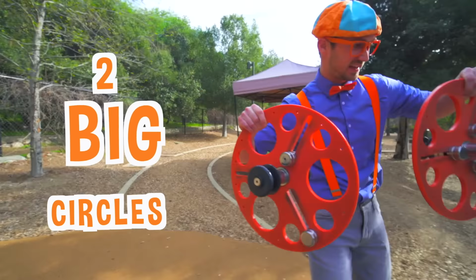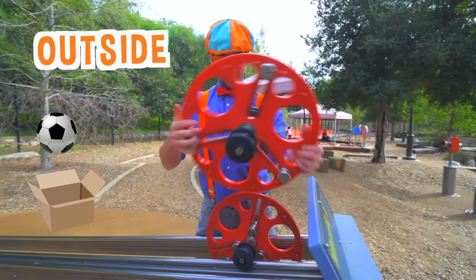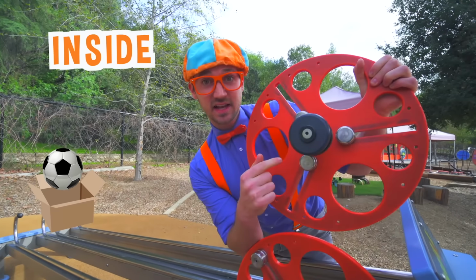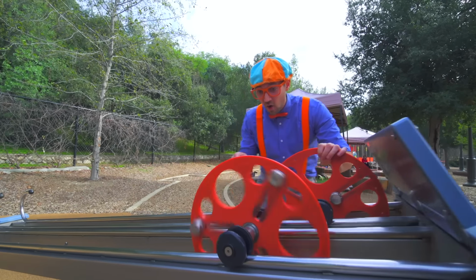Big circles, okay? And then there's some metal pieces. Let's put them on the outside, okay? And this one, they're on the inside. And let's check the speed of them. Ready? 3, 2, 1. Whoa!